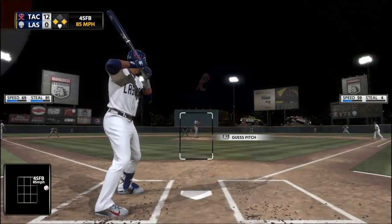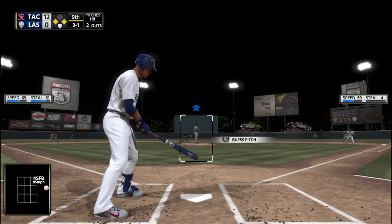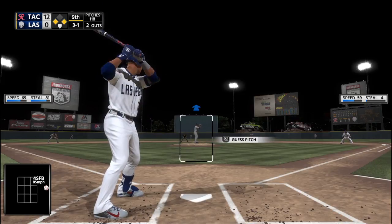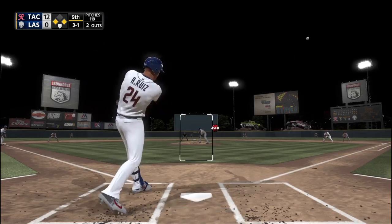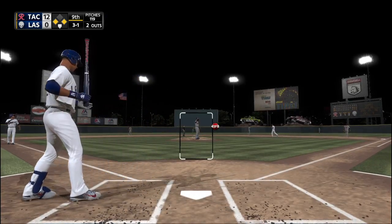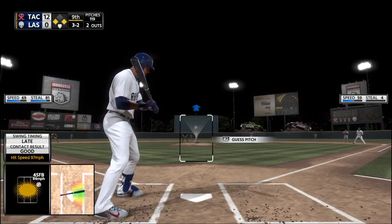And he misses badly with a fastball here, and it's 3-1 now. Hey, be patient. Get your pitch on. And that's into the corner, a foul ball and right. Full count with 2 outs now.